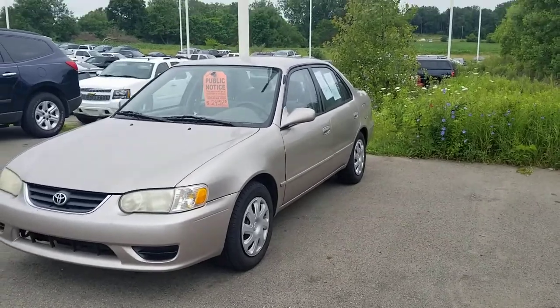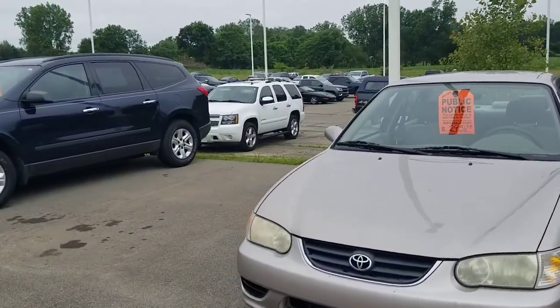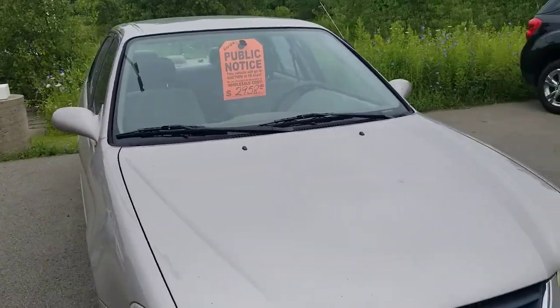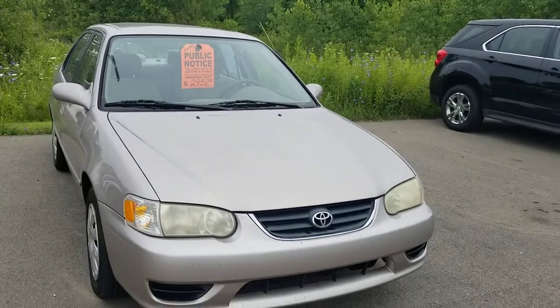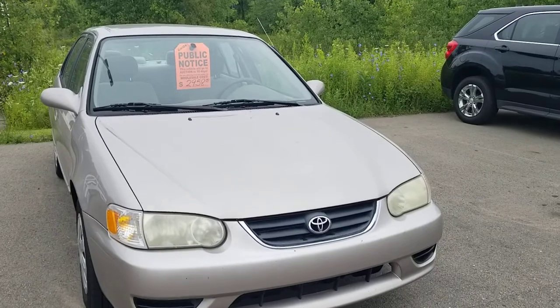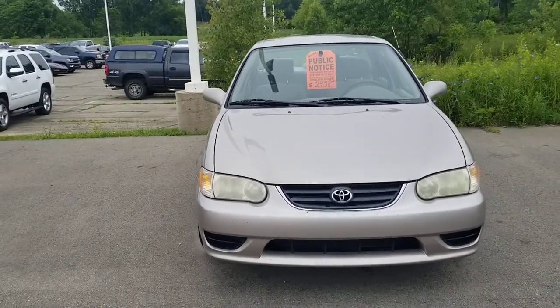Thank you so much for your interest in this 2001 Toyota Corolla, 151,000 miles. This was actually a daily driver for our customer that traded it in for something a little bit newer. This vehicle is available for sale. We will disclose, however, that this has not been inspected by a mechanic. It also has not been detailed. We actually call these wholesale to the public.